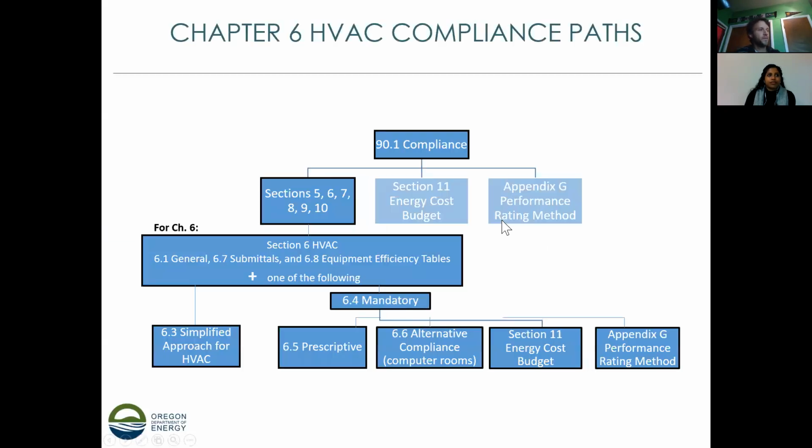So moving on to some of the ASHRAE HVAC requirements. The pathway for compliance is a little bit complex, but ASHRAE in general requires compliance with the different sections of the code for lighting, envelope, and HVAC, and I'm just focusing on the HVAC section now. There are general requirements in section 6.1, submittal requirements and efficiency tables that need to be followed for any pathway, plus one of the following. And there's a new introduction of a simplified approach for HVAC, and this is for simple buildings under 25,000 square feet that really don't have complex HVAC systems.